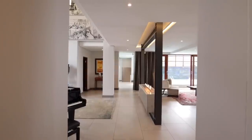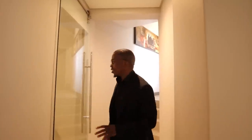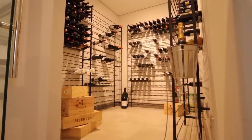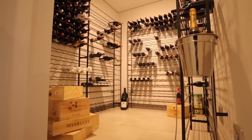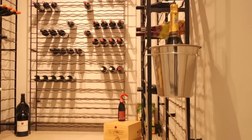So if that storage for your wine bottles isn't enough, and you have a few more wine bottles that you're looking to store, you do have a dedicated wine cellar here with plenty of storage, sort of an open shelving type of setup. These lights above us are automated, so as soon as you walk in, they do switch on.